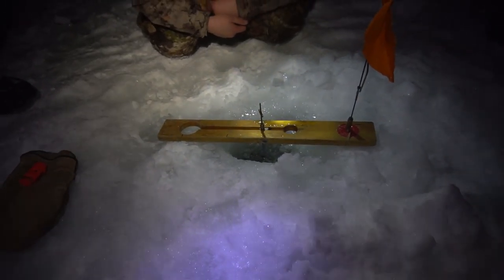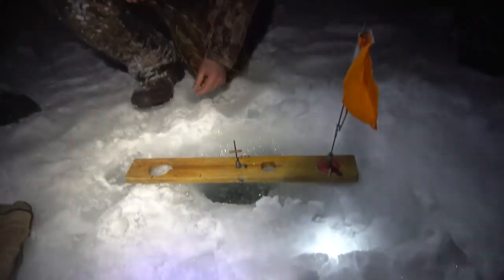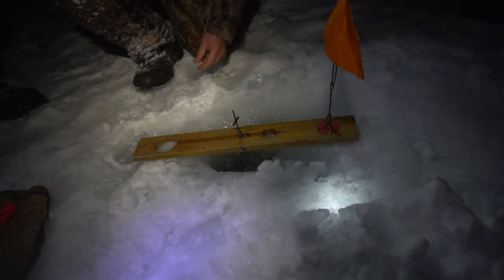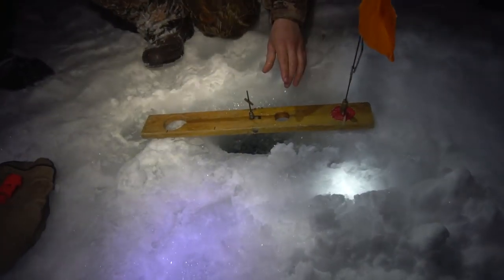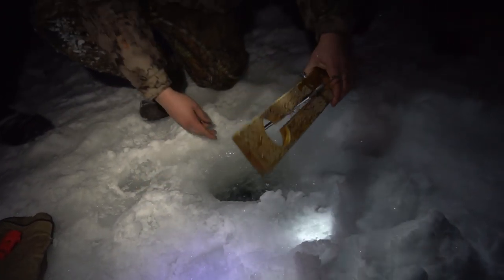That's a 10-pound crawl. How you feeling, buddy? Better than I have for all this time. I haven't been getting tip ups. You're going to get the first giant of the night right here. Oh, whoa. Oh, it feels nice.